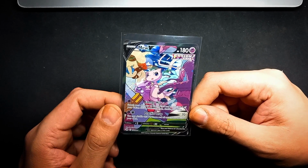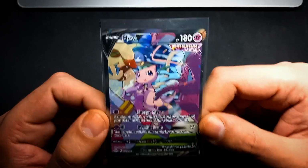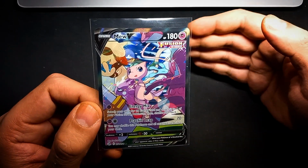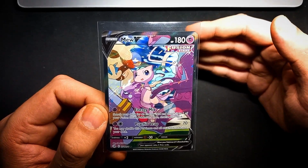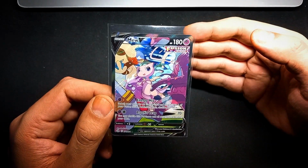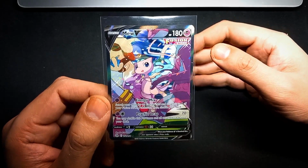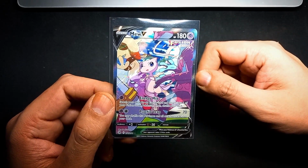In what kind of form they are, does it really matter? So we have a nice Mew, we got it in a week or two ago. I paid about 35 to 40 for it. And let's see if we can sell it for 50. In my opinion, 40 for this Mew is really underpriced. That's the way how I look at the market.